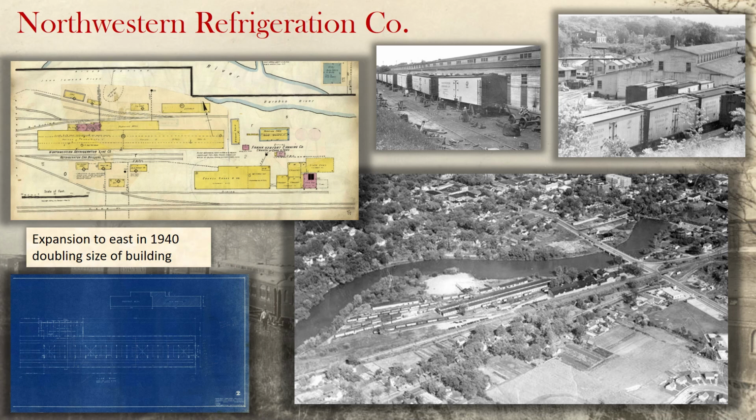Anyway, so the refrigeration company adds to the property. This is a real nice aerial view that we have down there that shows the extent of the property. And again, most of the buildings that are there today were there by 1940. You can see how long that structure is. But that's the way things stand until the early 1960s.